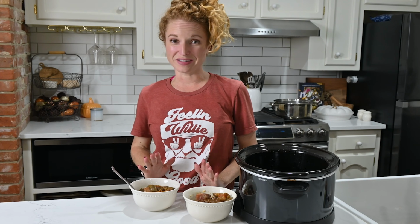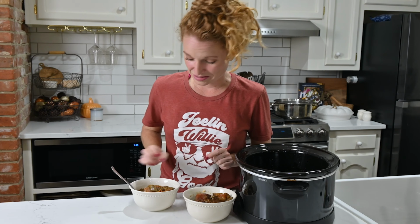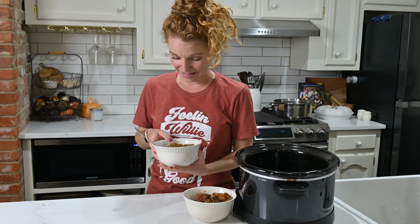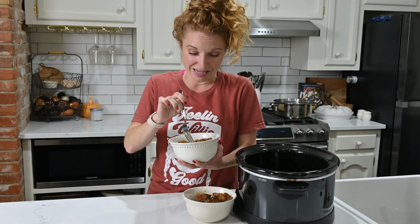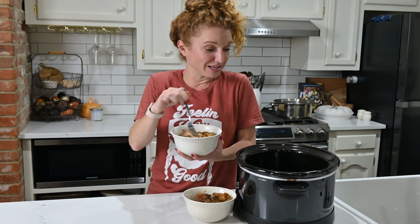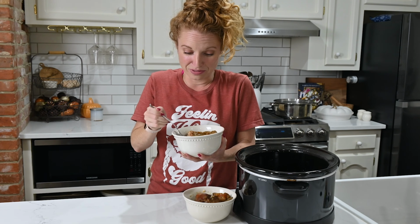Okay, I have not tried this yet, but both of my kids have already gotten their bowls, and one of them has already came back and asked for seconds, which literally never happens. So that's a really good sign. I actually don't even care if I like it or not because my kids came back for seconds, so I'm super pleased. I will tell you, the chicken is like butter. Like, it is falling apart. It is super tender. I'm very pleased with that.